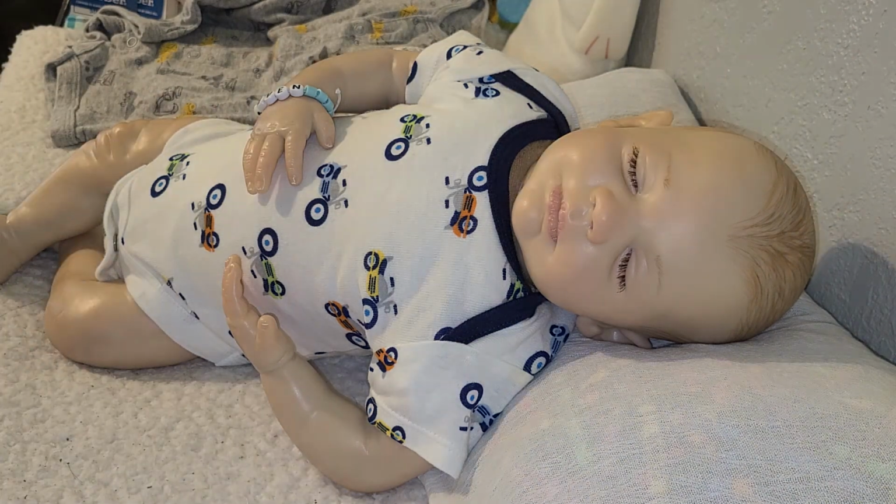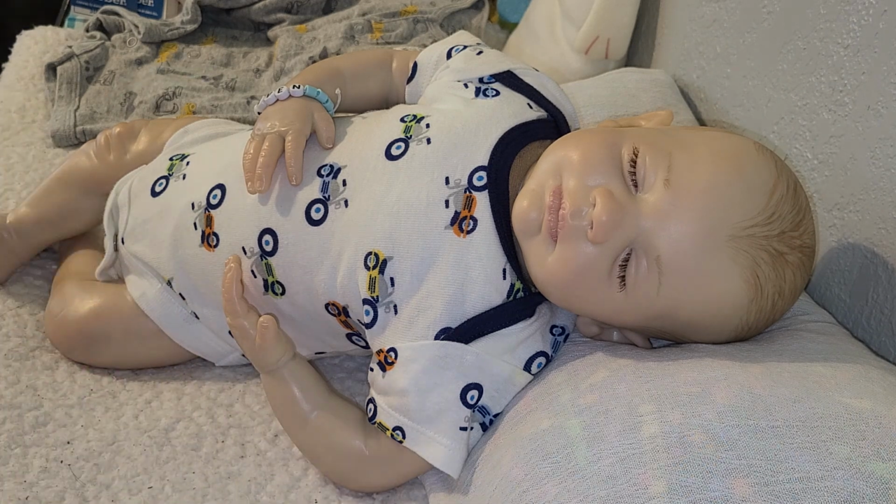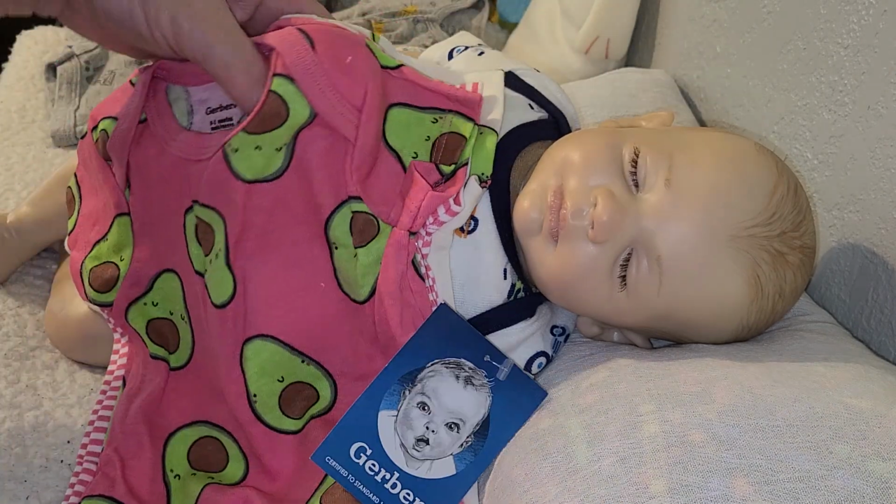These two, I love those sets for the girls. And this is for the girls too. But I'm hoping, like I said, that it will fit a little bit bigger size. Gerber runs big. So I got these hoping that Bethany can wear these.